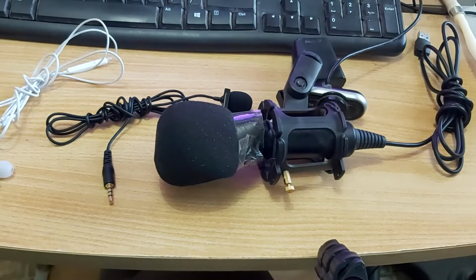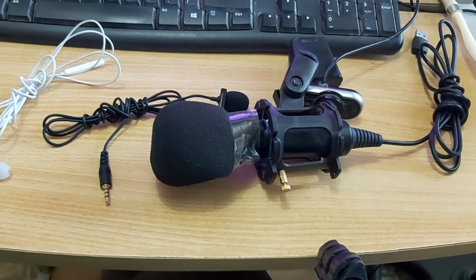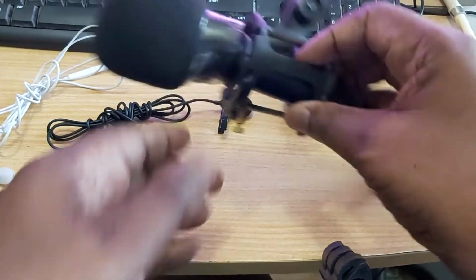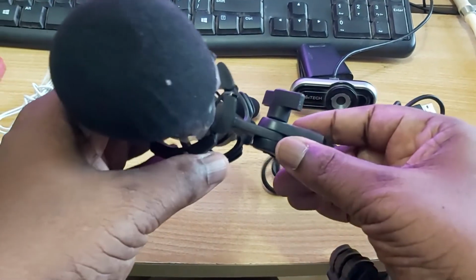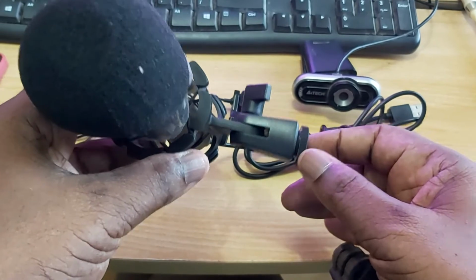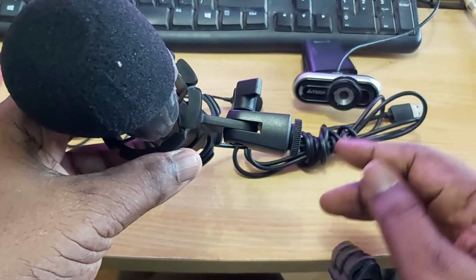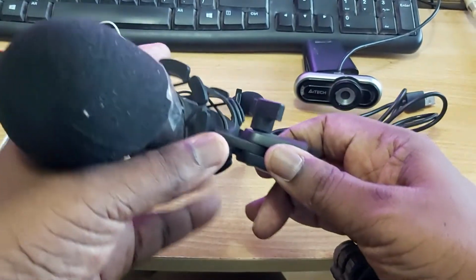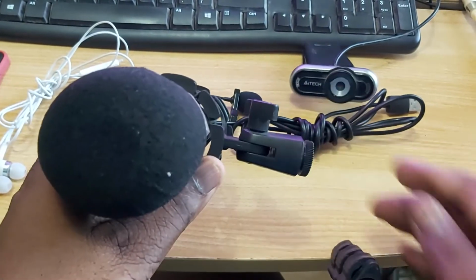Hopefully your microphone is in a stable situation where it doesn't have to move much, but if you do, you don't want it making a whole bunch of clanking noise. You can see this has a device for attaching to a tripod or the top of a camera, and once you attach it, you can swivel back and forth and hopefully control the direction of the microphone.